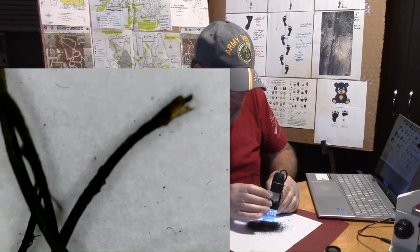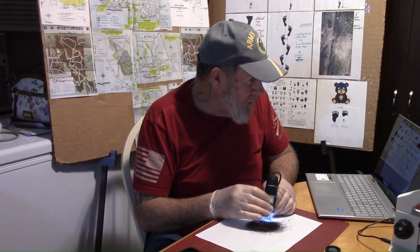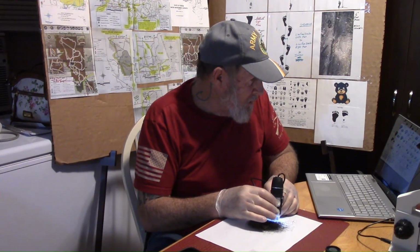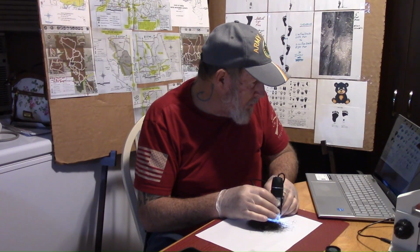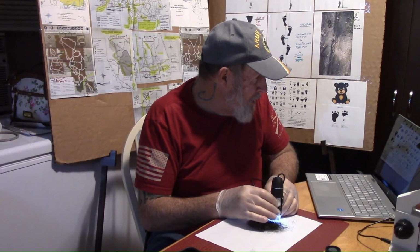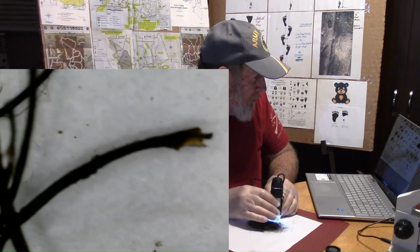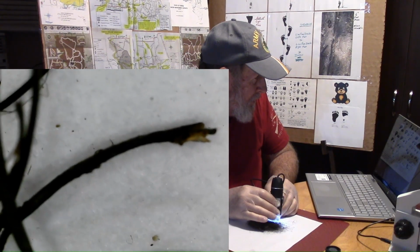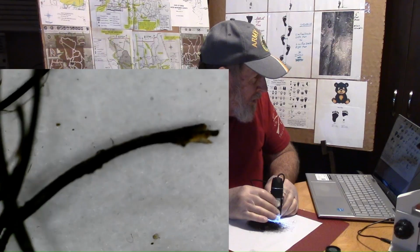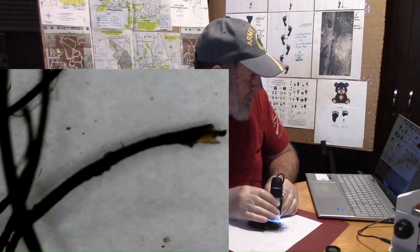So you don't see all this with just your eyes. Having it on the digital microscope like this, where you can look at it real good, look at it magnified like this. Alright, so we discovered what it was pretty quick there.